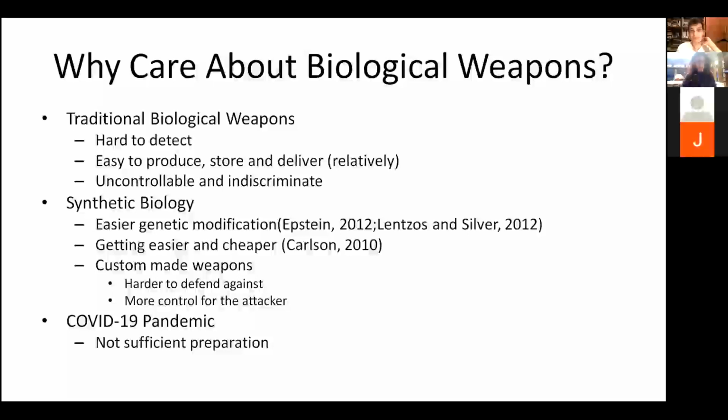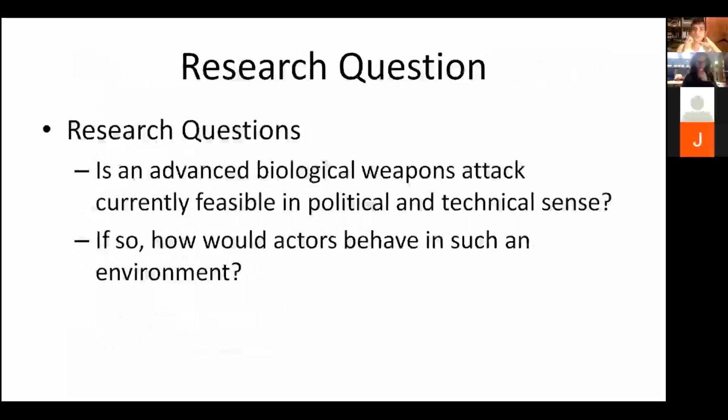And as we have seen with the COVID-19 pandemic, we did not have sufficient preparations, even for a natural pathogen, let alone an engineered one. Therefore, I asked two research questions in the first part of my presentation. The first: is an advanced biological weapons attack currently feasible in the current political and technical sense? And if so, how would actors behave in such an environment?